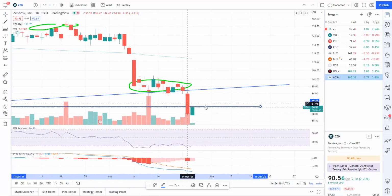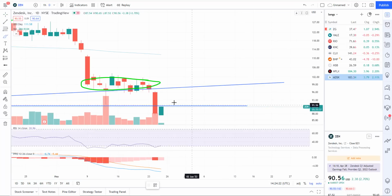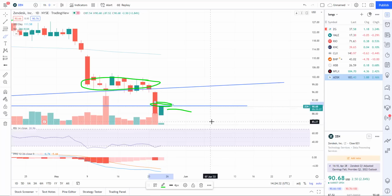But zooming in, we basically broke that support level as well, 90.80 yesterday. Today, we're below it, and it's running right into that as resistance. So that's resistance. That's objective to short right here. I did short it. Now, again, if we are going to get a bear rally, maybe we'll break back above here and do some back testing.